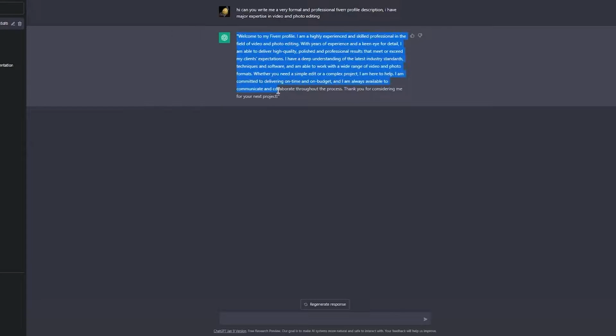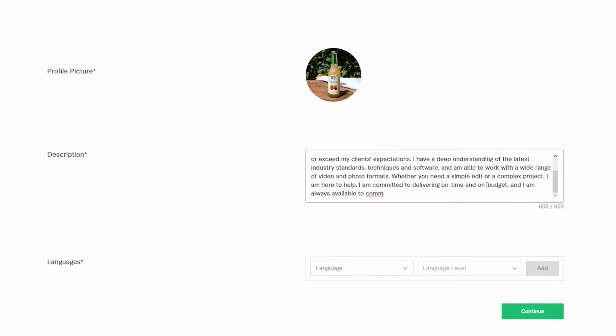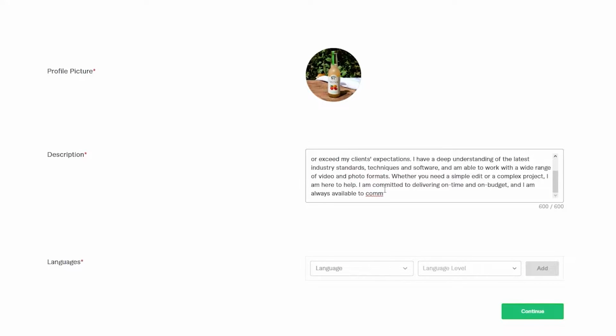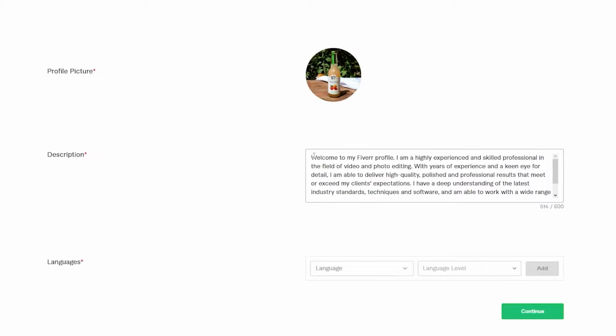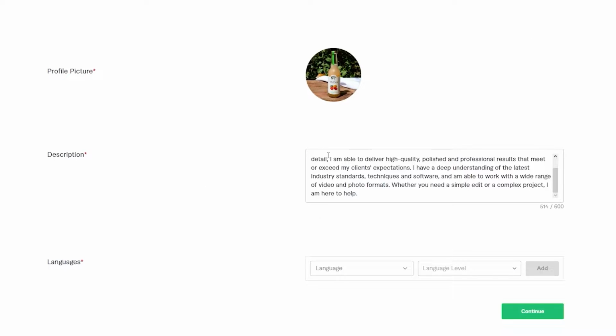And from here on out, all you need to do is copy it. Once you copy it, you're just going to come and paste it over here. Just make sure that you didn't cut anything out. If you did, you've probably reached the limit. So you're just going to do that, and that's pretty much it. Here is your description. Again, write it yourself, but if you can't, then just use ChatGPT as I just showed you.